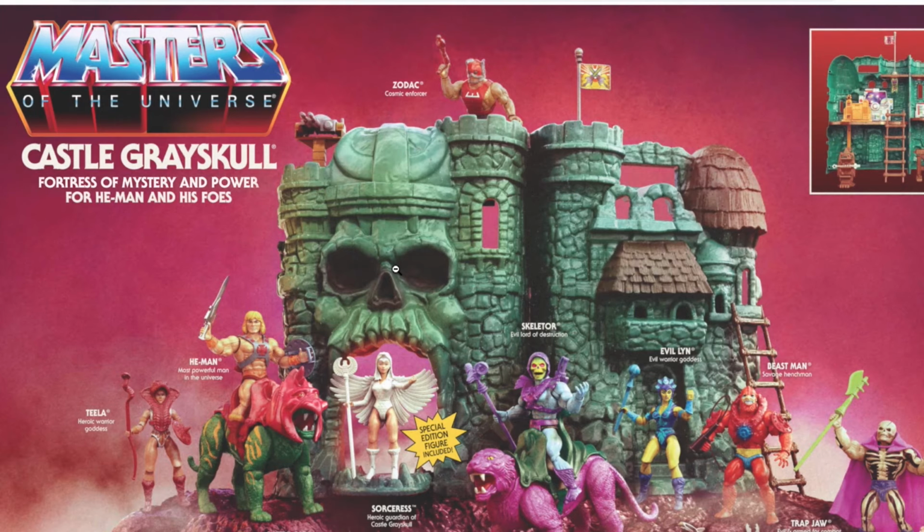Well, guys, please let me know in the comments. What do you think about this new Castle Grayskull announcement? Are you excited for this playset? Are you going to pre-order it? Is $75 too much for this playset? Is it just right? Do you think that the Swordfish being included is a good move? I'd love to hear your thoughts. Please put them down in the comments section below.